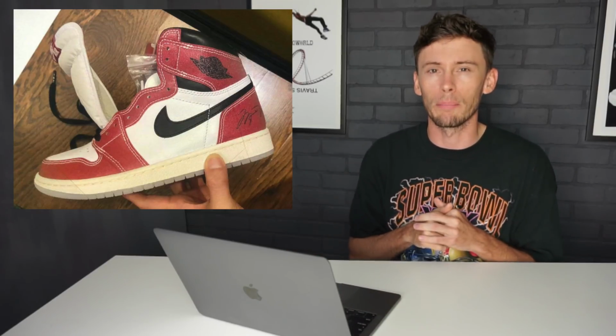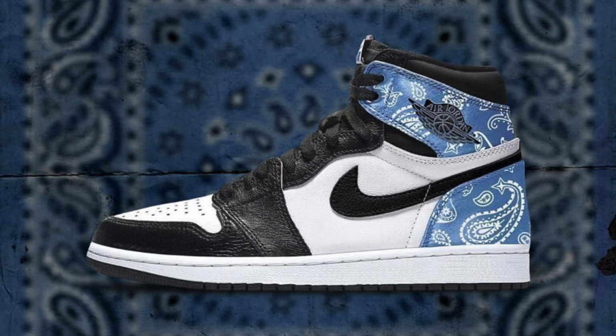Retail is $170. Now, the next pair of sneakers is rumored to drop in spring of 2021, and that is the Air Jordan 1 High OG Paisley, which I guess you could also call the bandana. This Air Jordan 1 is rumored to have bandana accents on the heel and the wing flap of the sneaker, and this is just a mock-up that we do have here of what it could potentially look like based on the leaked style code, the titles of the colors, and what the materials are supposed to be. So it's very interesting to see what Jordan Brand and Nike could cook up for this release.